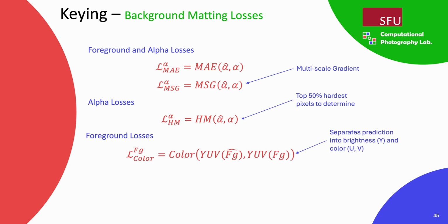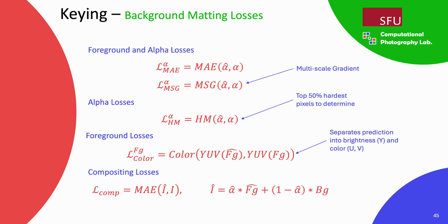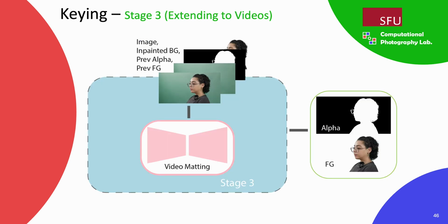For the foreground colors, we utilize a color loss in the YUV space. This is because individual RGB losses do not measure output color well, and YUV represents the images in terms of brightness and color. This can be more perceptually meaningful because it aligns more closely with how humans perceive images. Finally, we have the compositing loss on both the predicted alpha and predicted foreground. This loss enforces the accuracy of the reconstructed input frame by ensuring that the predicted foreground and alpha adhere to the compositing equation. Finally, we have the video matting network, which takes the previously estimated alpha and foreground to estimate the next frame's alpha and foreground.